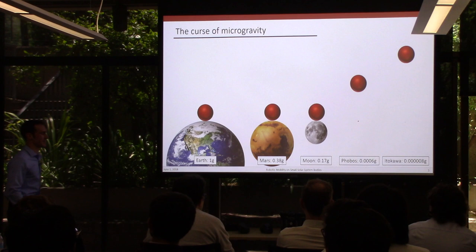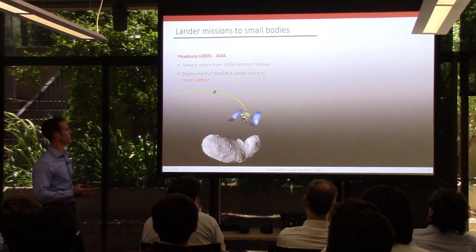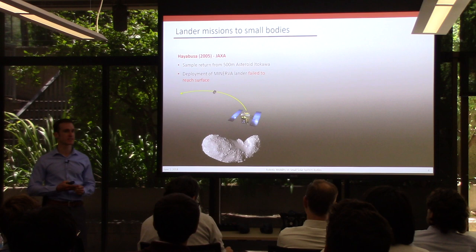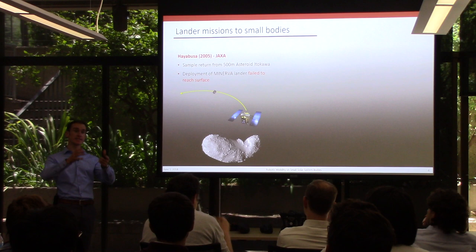This problem of microgravity was really well illustrated by the only two missions that have ever attempted to put anything on the surface of a small body. First, in 2005, the Japanese Space Agency launched a spacecraft called Hayabusa to an asteroid, Itokawa. It attempted to deploy a small lander called Minerva, which is about 1 kilogram. The problem was when it dropped the lander about 100 meters from the surface, the spacecraft was ascending at 1 meter per second.